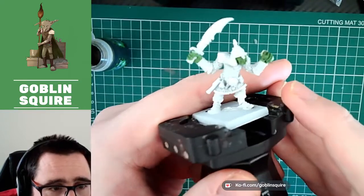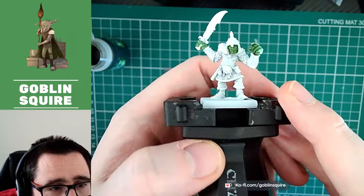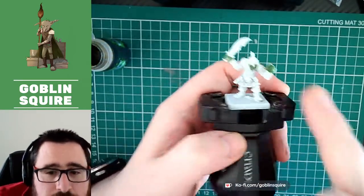So yeah, you can see there that the face is already starting to take shape a bit more than it was, and we'll obviously do a bit more on that, bringing up some of the light bits.